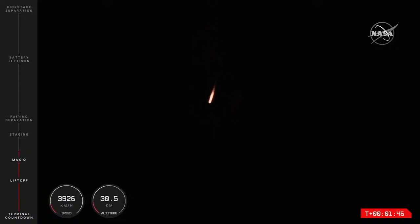So propulsion appears nominal on that first stage, and the Photon lunar upper stage and CAPSTONE spacecraft remain healthy inside the rocket's fairing. We are coming up soon on 3 events in the launch timeline that will occur in very short succession.